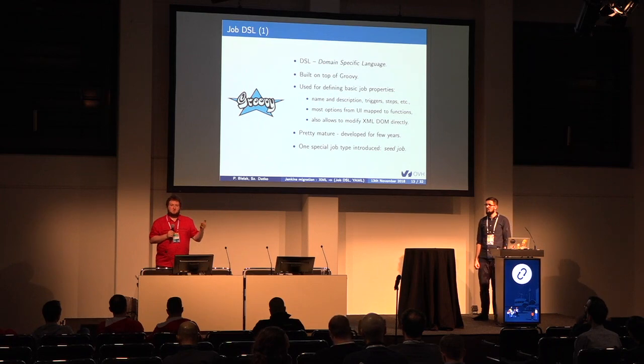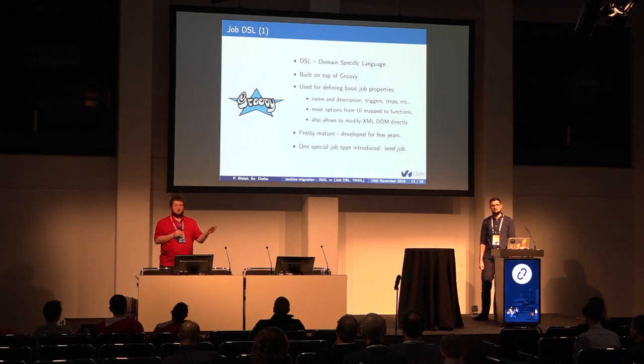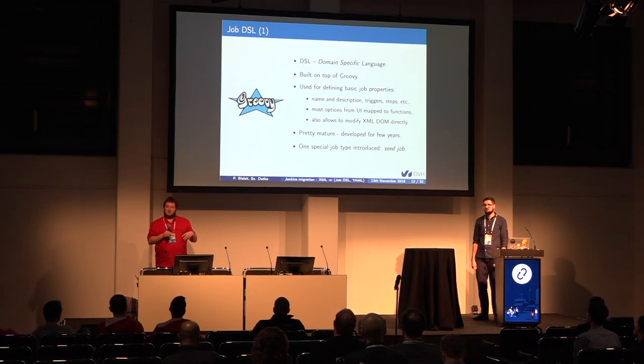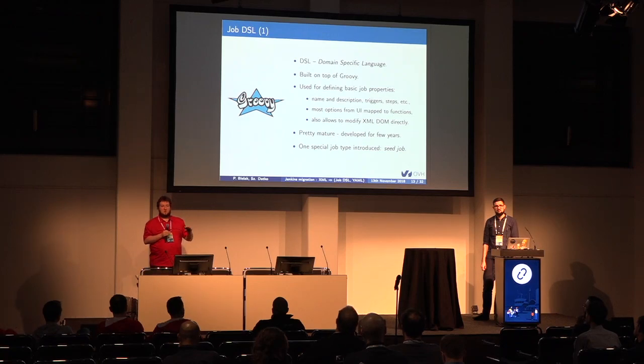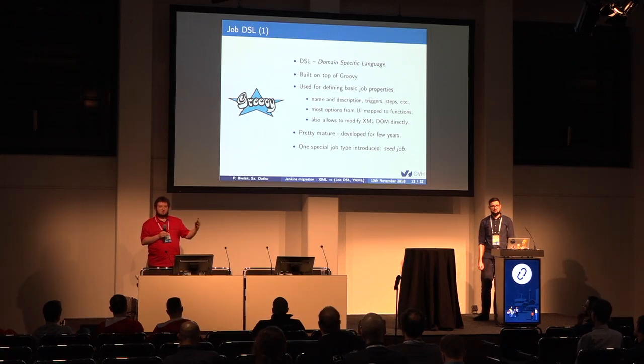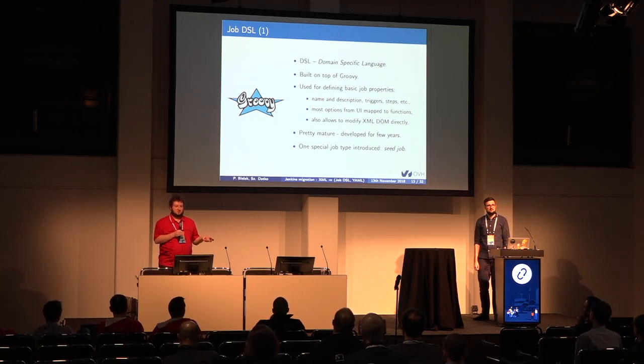What this plugin does is mostly map things you can click and set in the UI to Groovy function calls. However, occasionally it may happen that there is something missing in Job DSL that you can set in the UI. What then? You don't have to throw away Job DSL. For such rare occasions, you have an XML integration, so you can directly, using Job DSL, manipulate XML files and write the specific lines directly into the resulting configuration file.